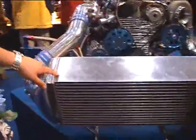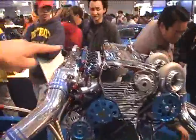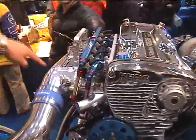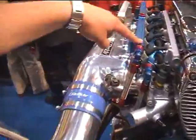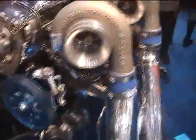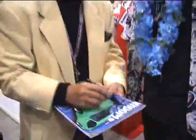Lag Intokura RB26 GDR T67 25G turbines, buddy. Ready inlet plenum, fuel rail injectors, pulley kit, oil cooler kit. Ichiban, mate. Ichiban.